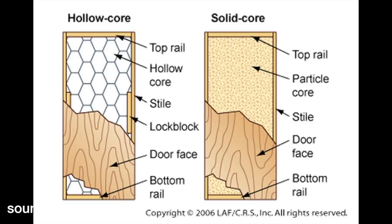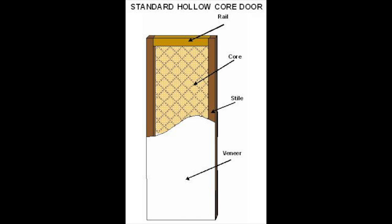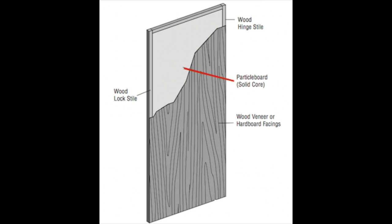Most interior doors throughout your house will most likely be hollow core doors. A hollow core door is a door that is hollow on the inside and is made with thin sheets of wood. A hollow core door will do very little in sound reduction. One easy fix is by installing a solid core door.